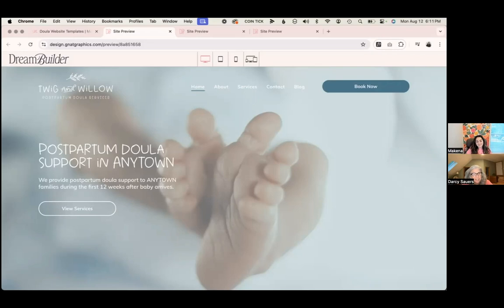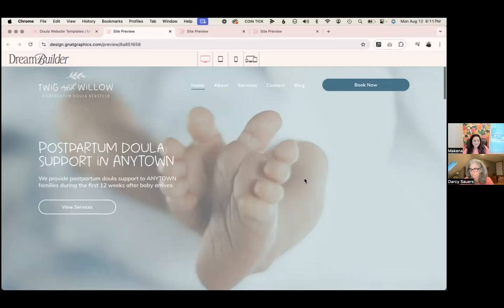That being said, I love this one with the little feet. I know, it's so cute. Whenever somebody has me switch it to a different photo, I'm like, but why? The feet are shaped like a heart? They're the cutest feet.